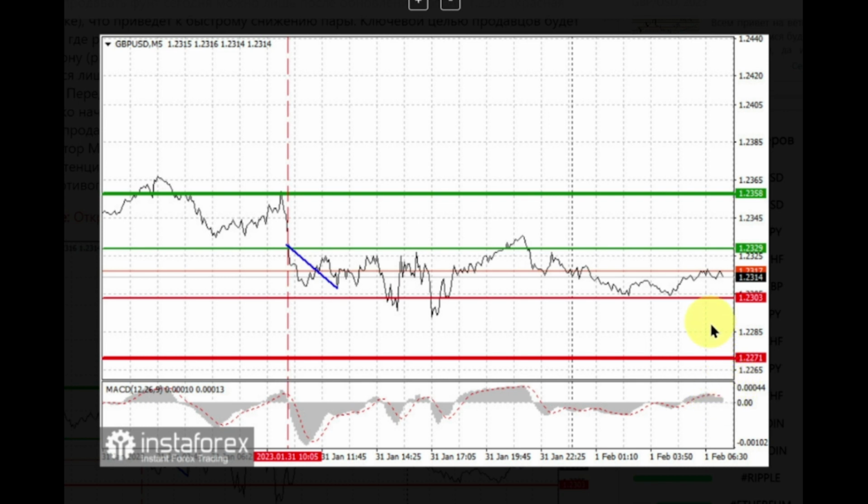The pound can also be bought at 1.2303, but the MACD line should be in the oversold area, as only then will the market reverse to 1.2329 and 1.2358.